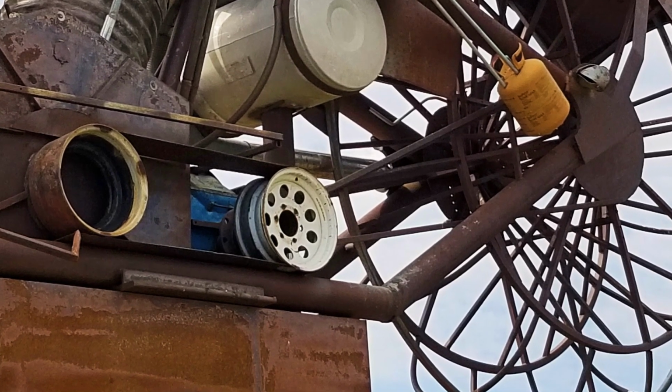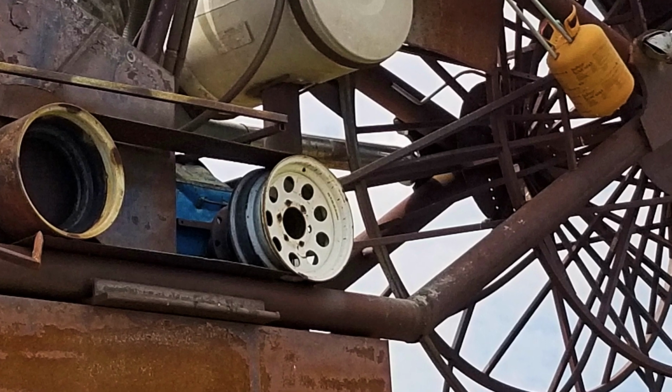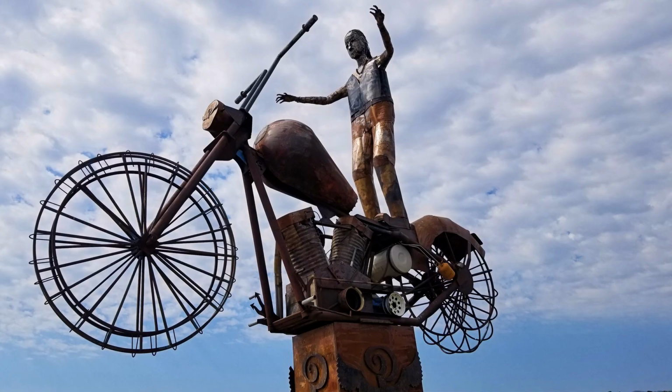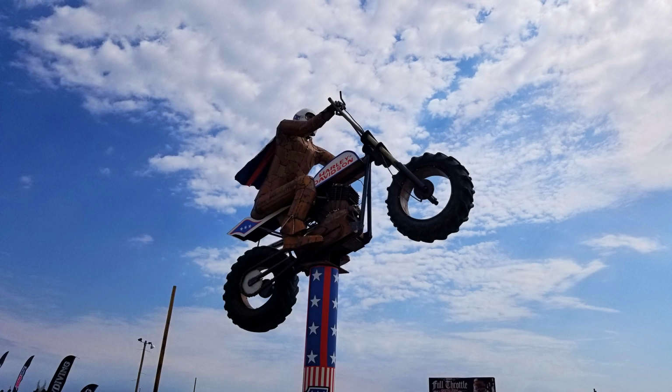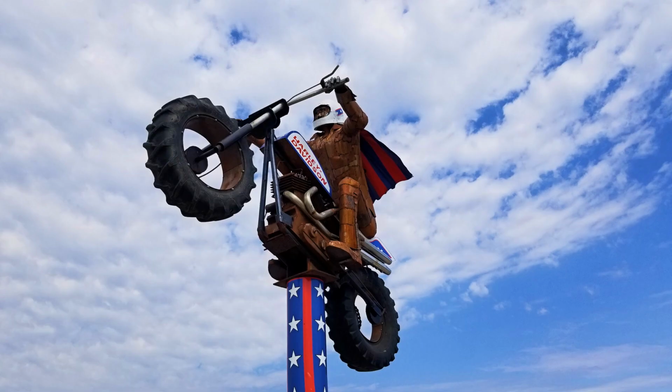But to give you an idea of how big that statue is, that is a rim off a full-size pickup truck right there, that white thing. And how creative these people were when they started making these things. I'm telling you, man, I was really impressed with what they used to make all this work.